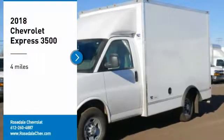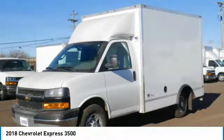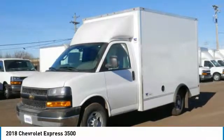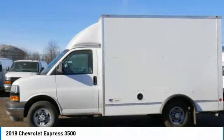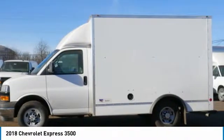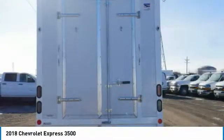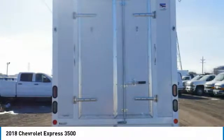Make a great choice today with the 2018 Chevrolet Express 3500. Chevrolet Express 3500 passenger and cargo vans do exactly what they're supposed to do: allow you to transport, haul, tow, and work like you need to. The Express offers massive spaciousness, style, safety, and a surprising amount of optional features.